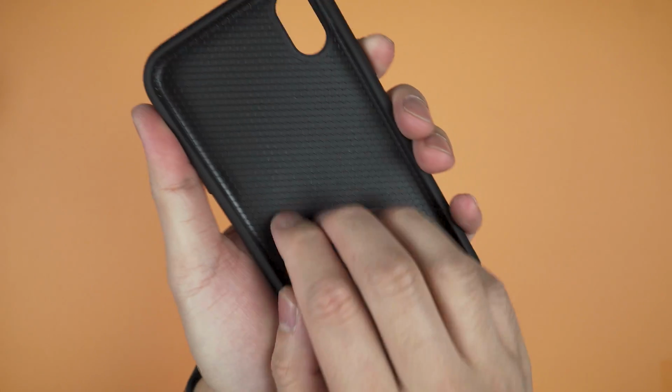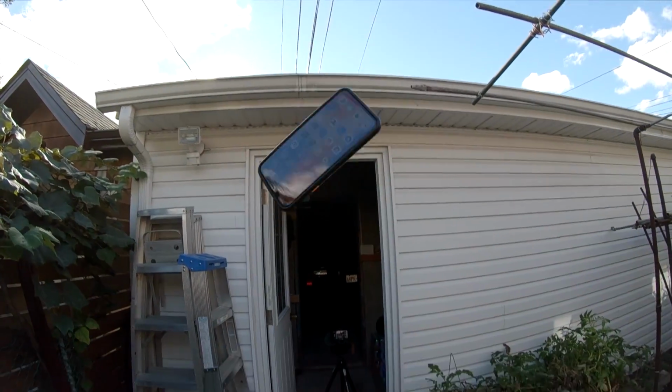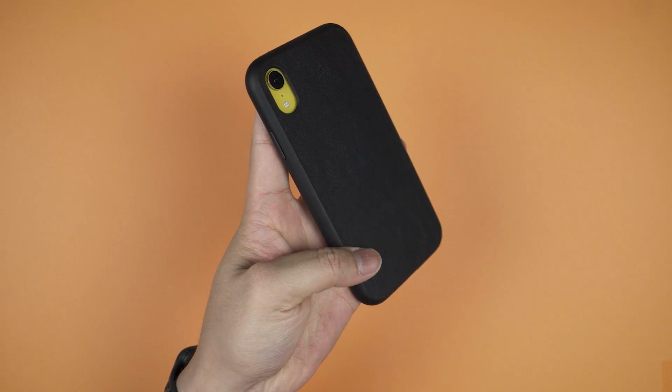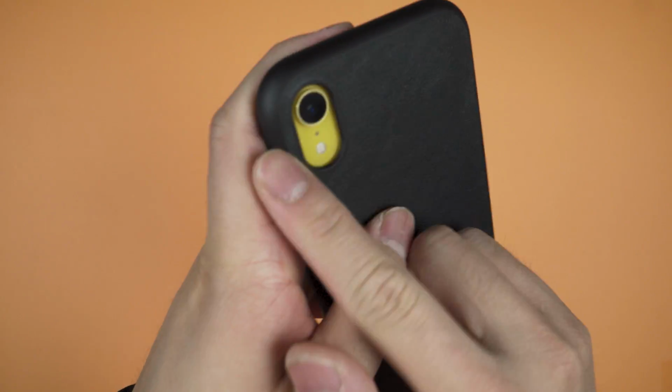The real value is on the inside though. They call it Shock Spread Technology, I call it honeycomb cereal. It's lined throughout the case and designed for this. Unfortunately, if you did get the iPhone XR to show off your true colors, it only peeks through the camera hole. It's a nice accent, but definitely not the most colorful. The buttons are covered and clicky, and there's plenty of coverage for the lens around back.